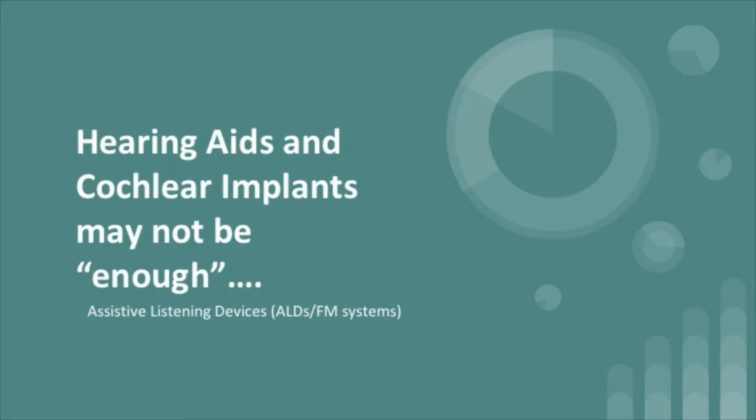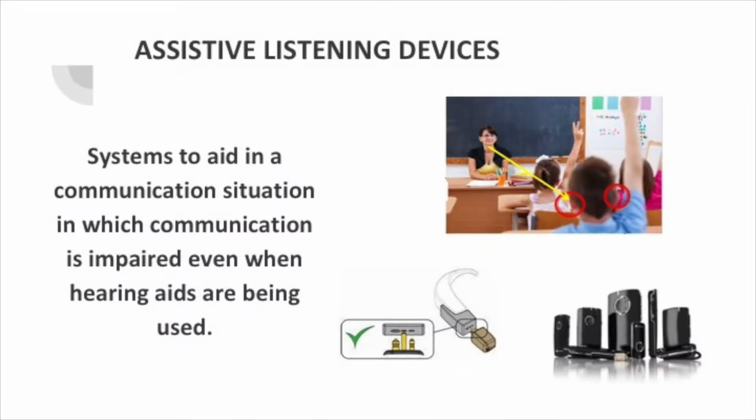The last module on technology, we will discuss FM systems. Sometimes hearing aids and cochlear implants are not enough for the child to adequately pay attention, hear the teacher in the classroom, and succeed in the academic setting as we would like. When that occurs, we always recommend an FM system.